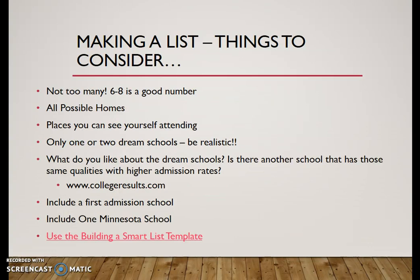When you're making a list, there are some really important things to consider. And again, the template called Building a Smart List of Post-Secondary Options walks you through this. We encourage students to think about not too many, but all of them should be possible homes. Ideally, 6 to 8 is about right because you have the law of diminishing returns if you exceed 8. We encourage you all to consider one Minnesota school just in case something good or bad happens to you and your family. In addition to that, we encourage students to look at a target school, a school that you know for sure that you could be admitted to. If you do those things, then you could consider looking at some schools that are your dream school. Maybe they have a lower admission rate.